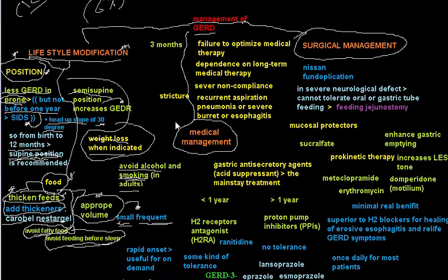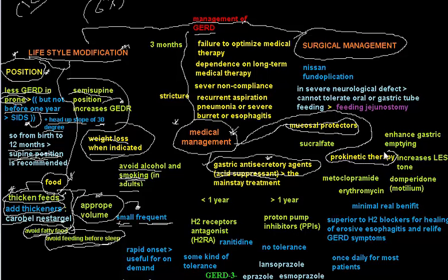Now let's move to the second line of management of gastroesophageal reflux disease, the medical management. Actually, there are multiple drugs that we can give to avoid and to treat gastroesophageal reflux disease, like gastric anti-secretory agents. The main problem in most cases of gastroesophageal reflux disease is the gastric acid secretion, so if we suppress the acid secretion, this is a very good way of treatment. Mucosal protectors also, some drugs that protect the mucosa from the effect of the acids or the gastric secretion. Prokinetic therapy works on enhanced gastric emptying, increased lower esophageal sphincter tone, and so on.